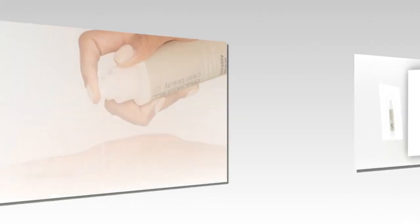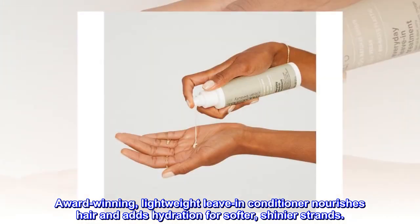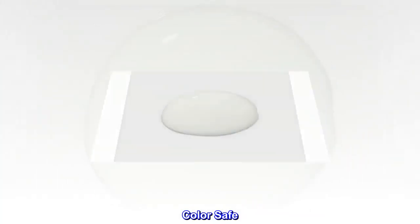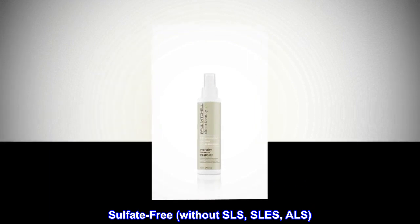Description. Award-winning, lightweight leave-in conditioner nourishes hair and adds hydration for softer, shinier strands. Benefits. Color safe. Vegan. Sulfate-free, without SLS, SLES, ALS.